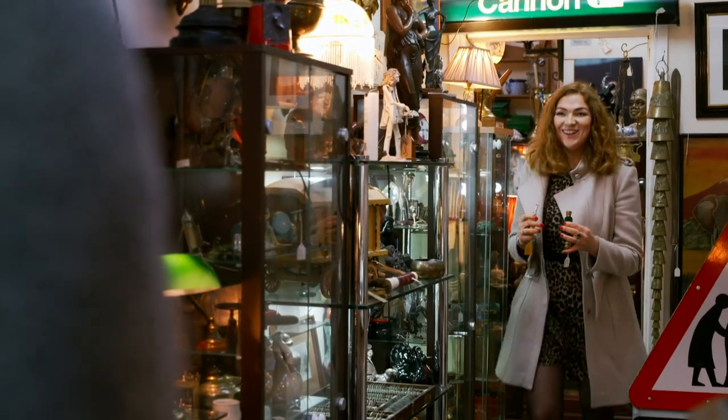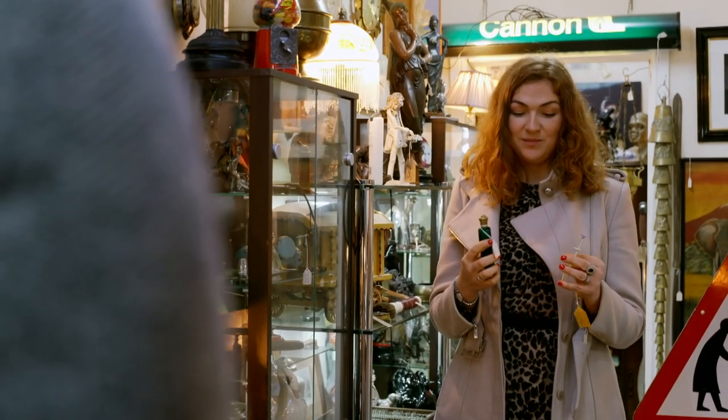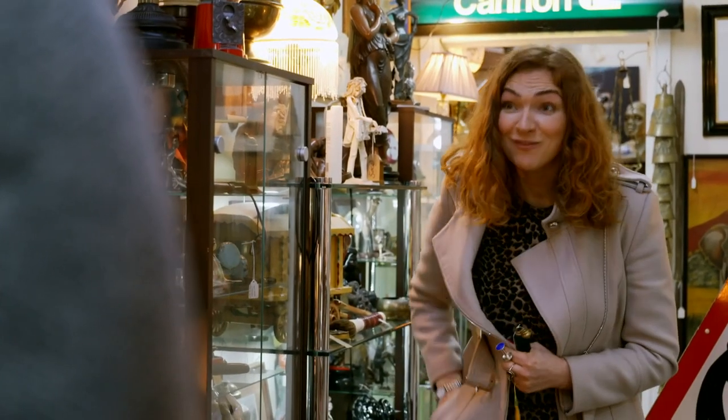Time to talk money. Rob, hello, you all right? Yeah. Now, I've had a good look around, and these are the two things that I have come up with. The combined ticket price is £100. Now, what magic could you do on the pair? I could do £60 for you for the pair. Well, that's more than fair. I ain't haggling from that.